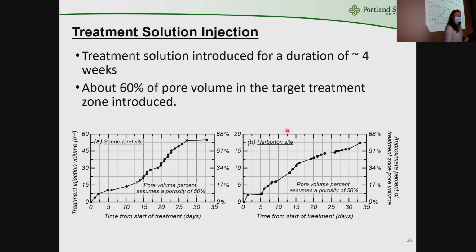And with both sites, we ended up introducing about 60% of the pore volume into the treatment area. We were limited by time and budget, but it was interesting to understand whether this was sufficient to desaturate the site and to achieve the desaturation that we were aiming for, which was 60%.